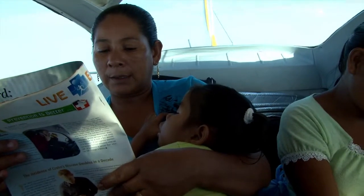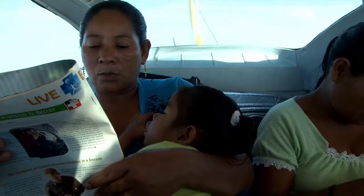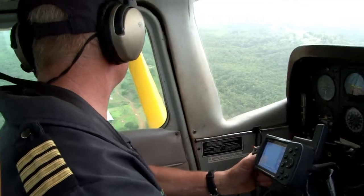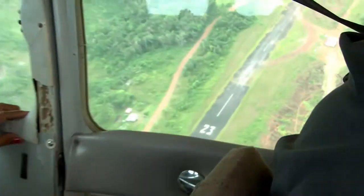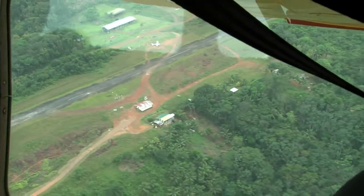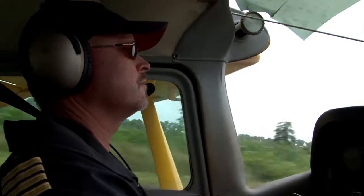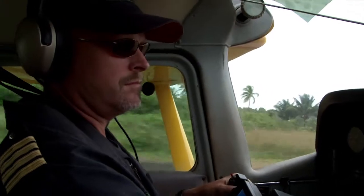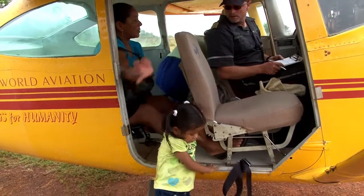Another ministry that the team incorporates in their flights is offering religious literature for the passengers to read and take home with them. On the hour-long flight, many pick up the magazines and read about the love of our Lord. Soon enough, the familiar sights of their hometown, Mabaruma, come into view. Once on the ground, everyone is able to disembark.